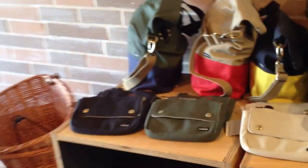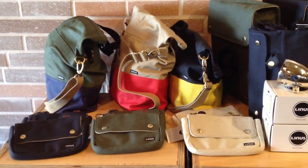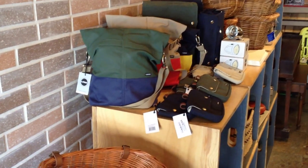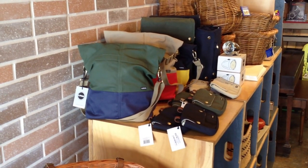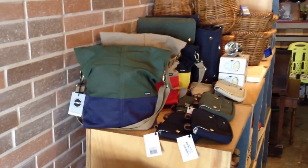Bikes we've got. Whoa, here's something neat. A bunch of Linus bags, baskets, headlights, and other stuff like that we've got in stock. These are excellent, beautiful, functional bags that are priced very, very fairly. I think in the $65 to $80 range. They've got replacement rivets and replacement button snaps, and most of these come with little locks to lock the bag onto your bike, so you can really get a lot of use out of them and not have to worry about them getting stolen. Something very common concern people express here.